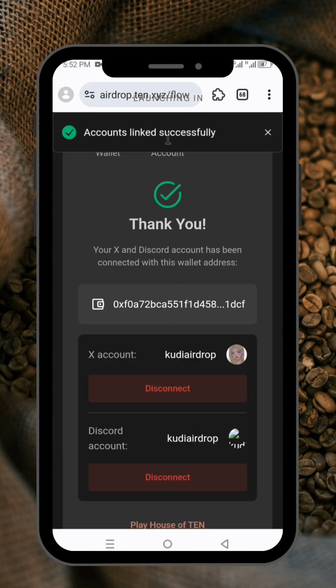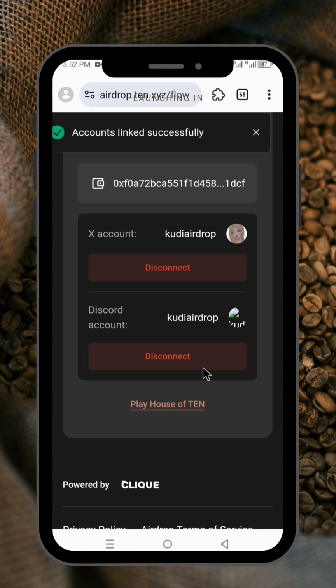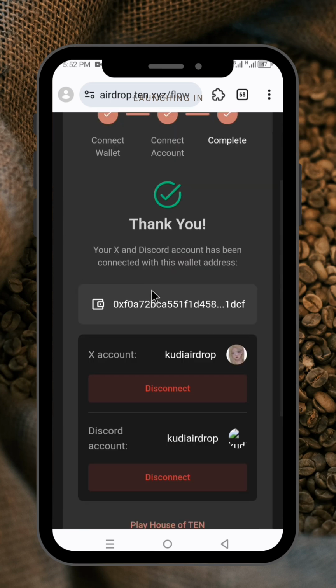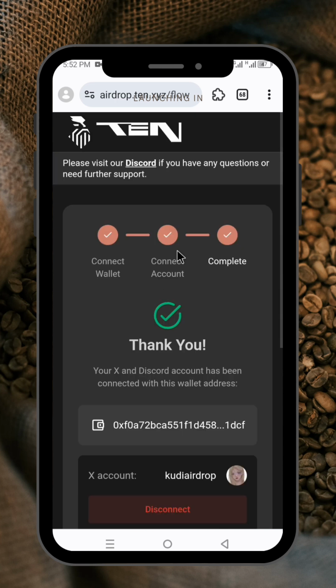So when you do this correctly, you are going to get this link successfully. So your account will be linked. You can see now everything is successful. With this now, you will be positioned for the upcoming airdrop. So this airdrop has the potential of giving us up to $1,000 or even more.